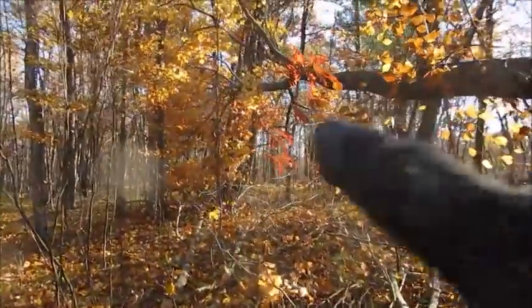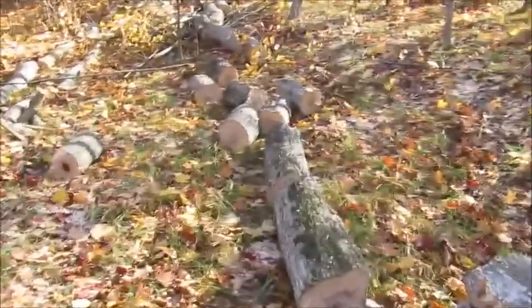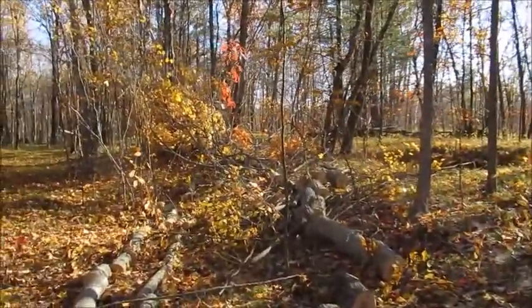But you can see the top up there, it's kind of hung up in some small ironwood, but it's pretty much on the ground. Okay guys, got that one cut up, as you can see up in there. I've lucked out so far. I hadn't had to pick up any brush. The road's here, the brush is up there.